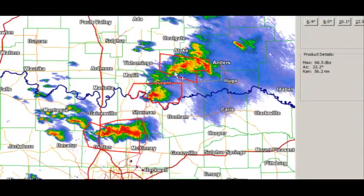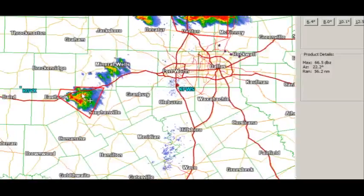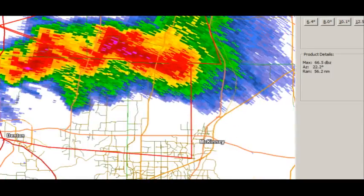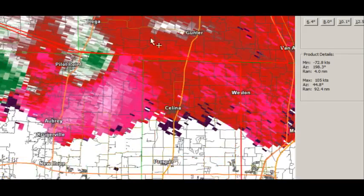A couple for the Durant area, another for the Denton-McKinney area, and the other way down here near Eastland and Ranger. Storms right now, they look kind of like multi-cells. Let me see if we have any circulation on those. A little bit of a mesocyclone in this one storm at around Frisco.